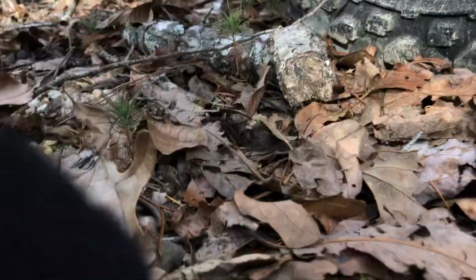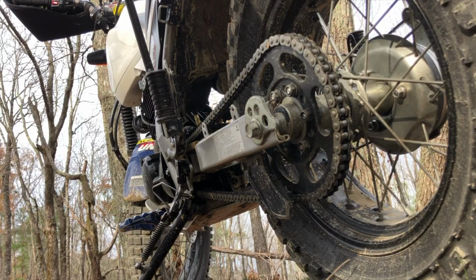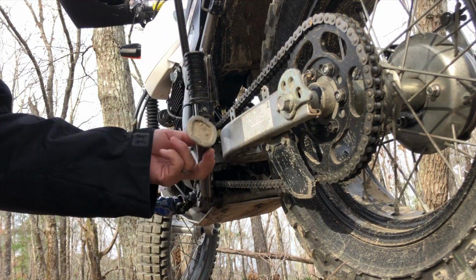Let's set this thing down. Let's take a look. What on earth is going on with this kickstand?